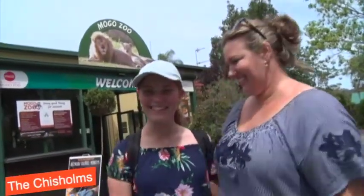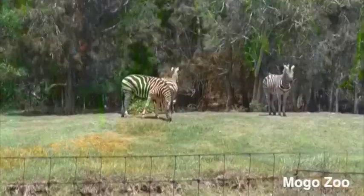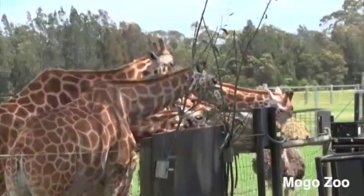We're in Eurobodalla. And today we're visiting Mogo Zoo. Let's go. One of the really unique things about Mogo Zoo is you can actually go on the primate cruise.